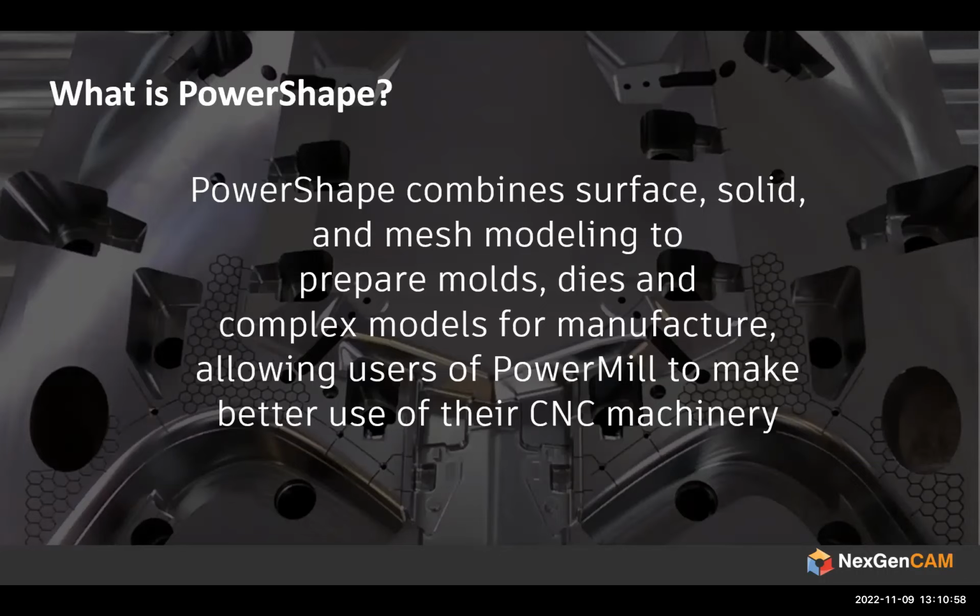And we see that in manufacturing, particularly when prepping for CAM itself, or creating electrodes, electrode design, all the way from the design stage through to exporting these into your CAM solution. In this case, we're looking at PowerMill. And PowerShape itself works directly with PowerMill. It's kind of its CAD platform.